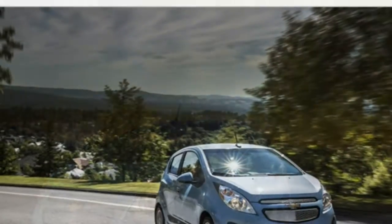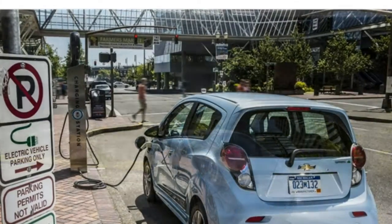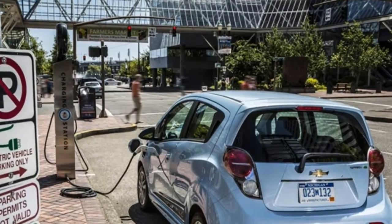Compared to many competitors, the Spark's rear seats have a solid amount of space. This is still a subcompact, however, so don't expect enough room for adults to stretch out comfortably because legroom is limited.